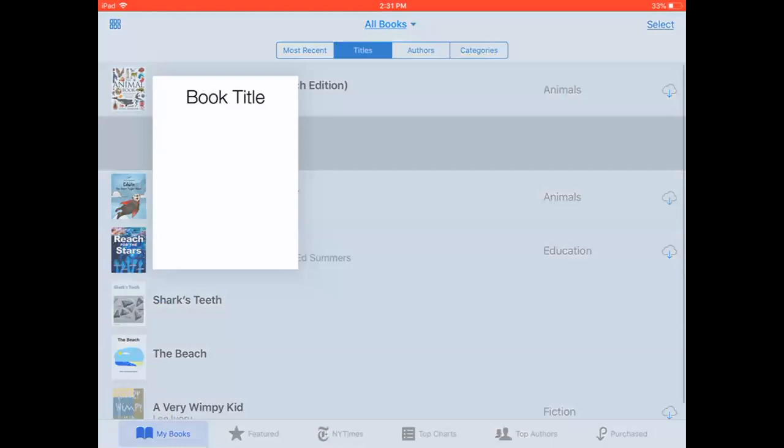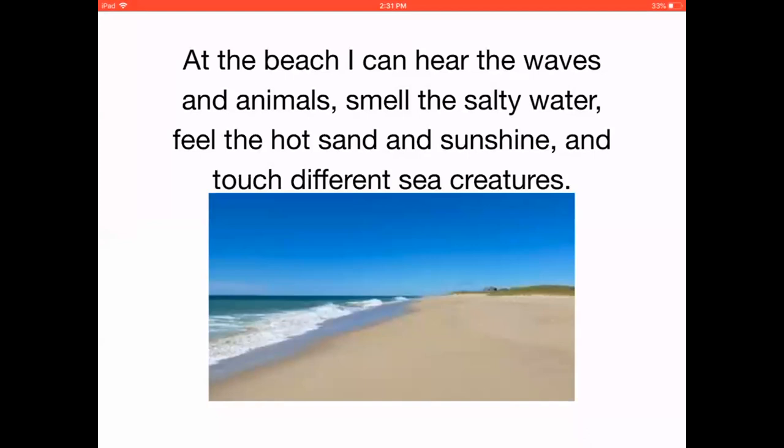All right. So this story is A Day at the Beach. It says, at the beach, I can hear the waves and animals, smell the salty water, feel the hot sand and sunshine, and touch different sea creatures. And the picture has a picture of the beach, and to the left of the picture is the ocean, or the waves coming in to meet the beach. And in the distance, we see a patch of green.